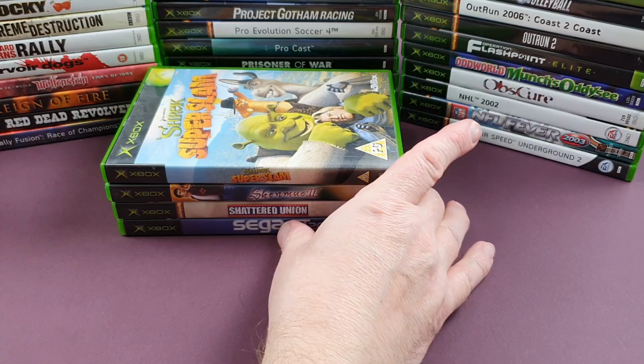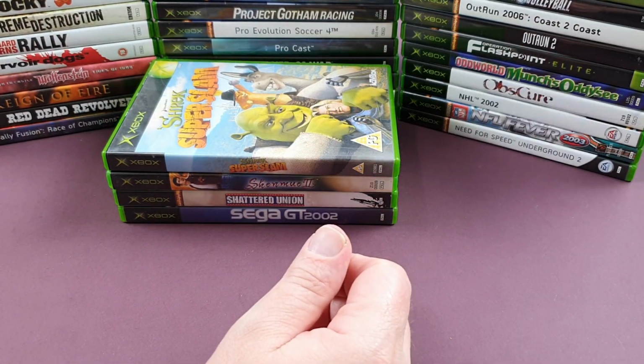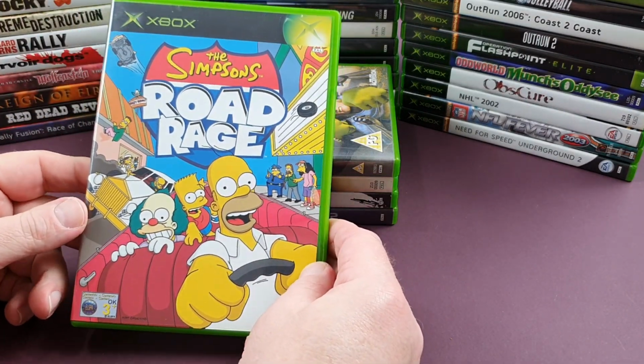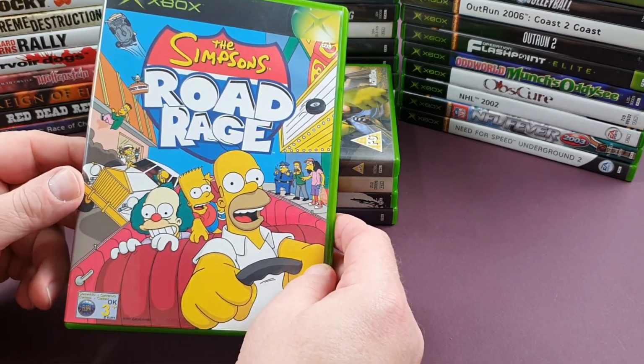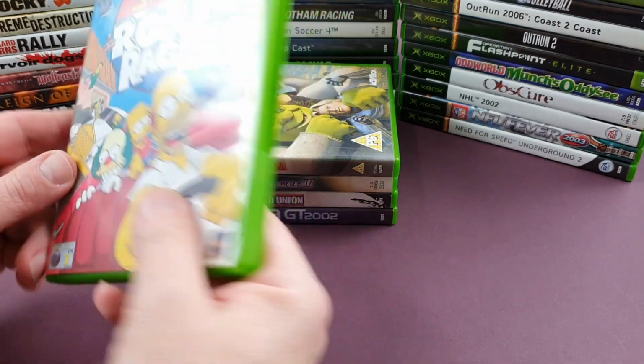But the fact that there's 3 of them makes you wonder. They must have been really, really great sellers. Next, this is fantastic. It got released on many systems, so it's definitely on the PlayStation 2, and there was an arcade version of this as well, and it's the Simpsons Road Rage.